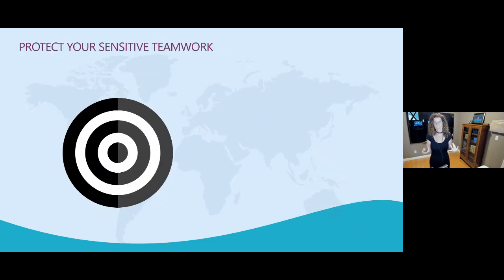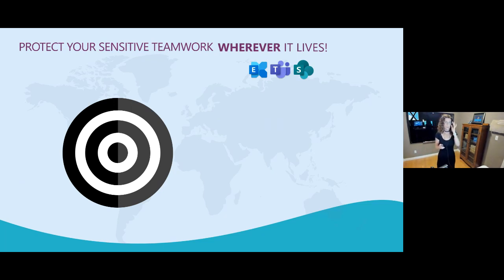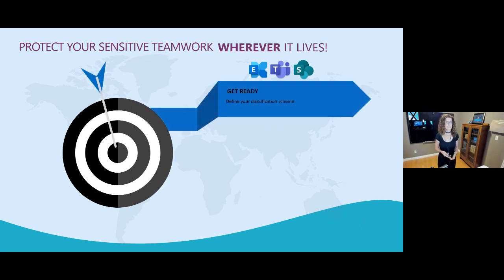So a good place to start. Really, we want to make sure when we're protecting our teamwork that we're protecting it wherever it lives. That's the whole idea behind this. We're not focused in on one site. We're focused in on everywhere that end users can store their content. If you remember back to that triangle diagram, there can be sensitive content in many, many places, and you need to understand where that is and then protect it.